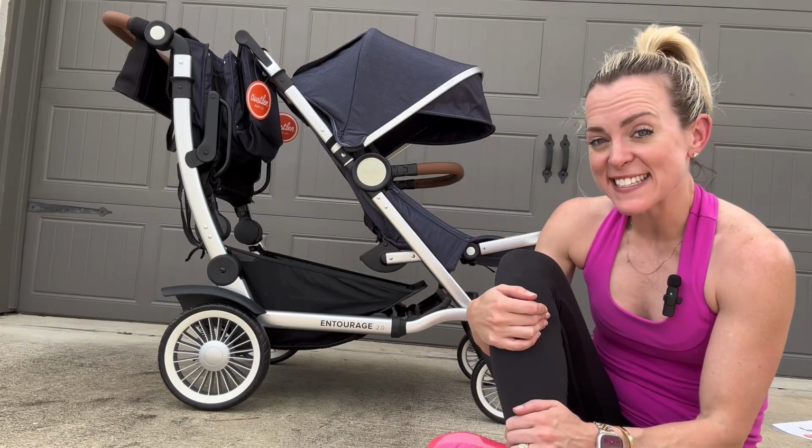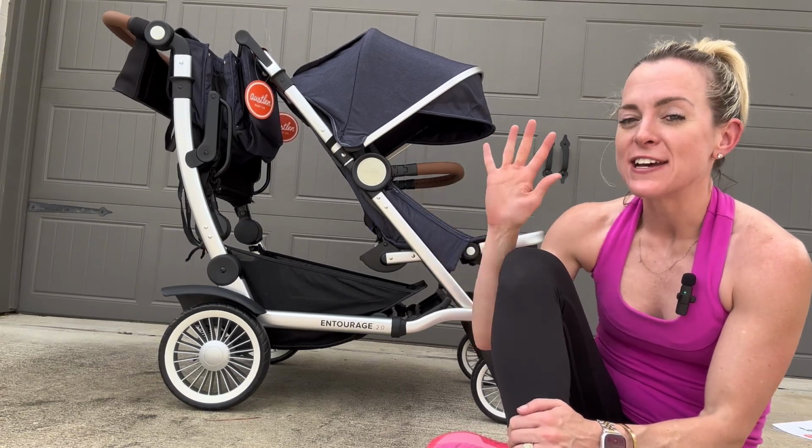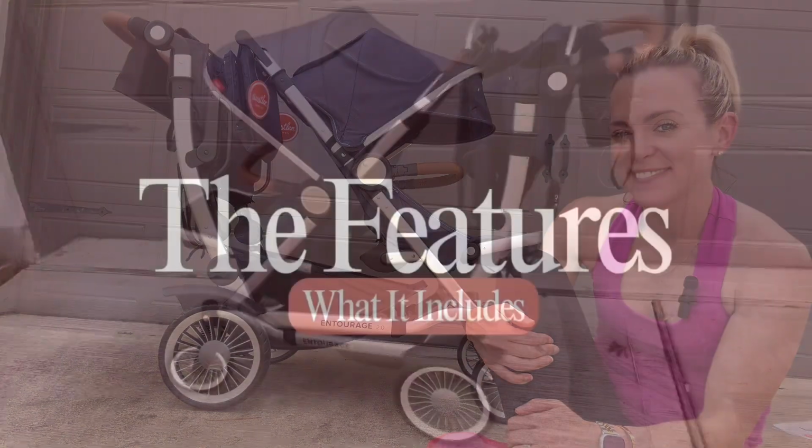Now I'm gonna test this out and show you all of its features and what I really think about the Austlen Entourage 2.0 stroller.